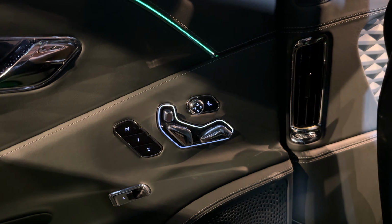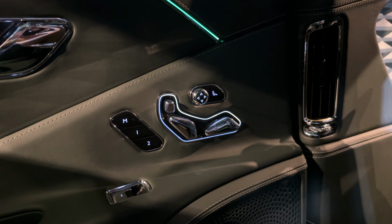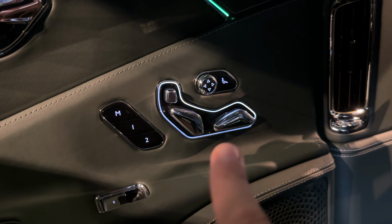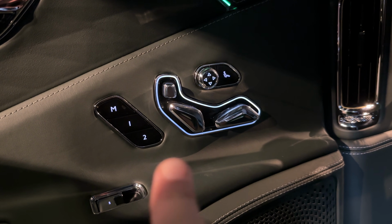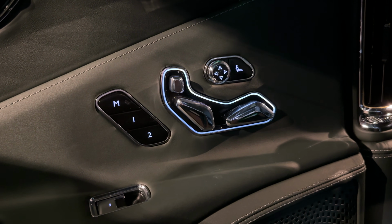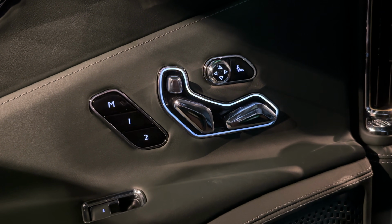Now, beyond all that, let's talk more controls back here, specifically seat controls, which you can see are mounted on the rear doors, and you can adjust the bottom of the seat, its position, the backrest, even the headrest, power operated for the rear seats, and there's even seat memory back here, memory settings for the rear seats, which you so rarely see in vehicles.